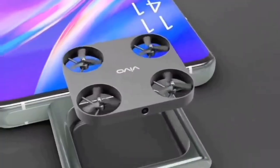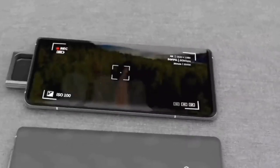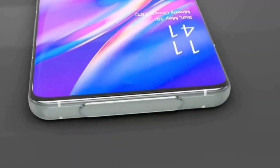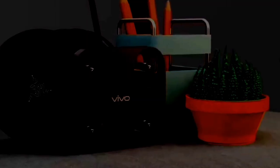The smartphone maker company, Vivo, is bringing a big surprise this year. Vivo is coming up with a new design phone, with a flying drone camera. The following video is about all the convenient features that can be enjoyed in this phone. So, let's get started.